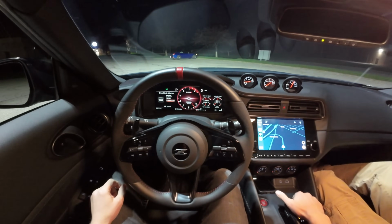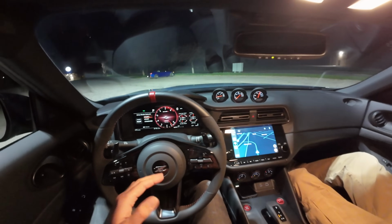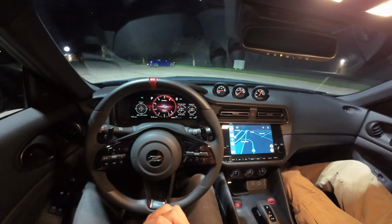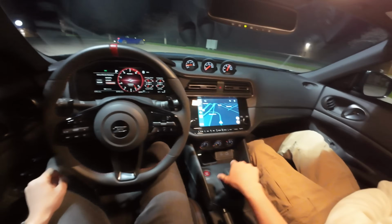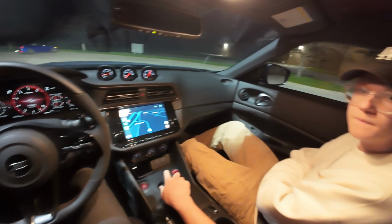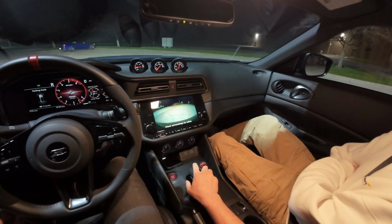And it really doesn't do much at that. So you've got standard, sport, and sport plus, which is not a drive mode that's available in the other Zs. We're going to start off in standard. The gearbox is already warmed up. You said that this transmission behaves very differently from cold to warm. Yeah, right now it's at 181 degrees.